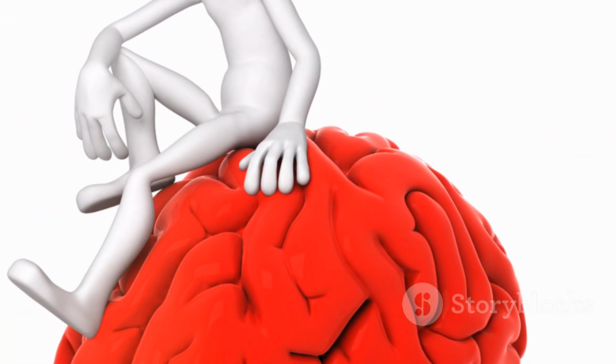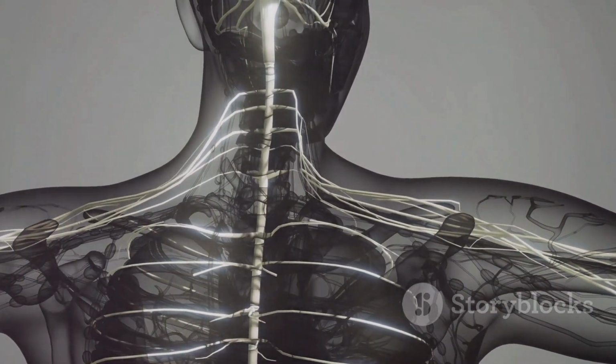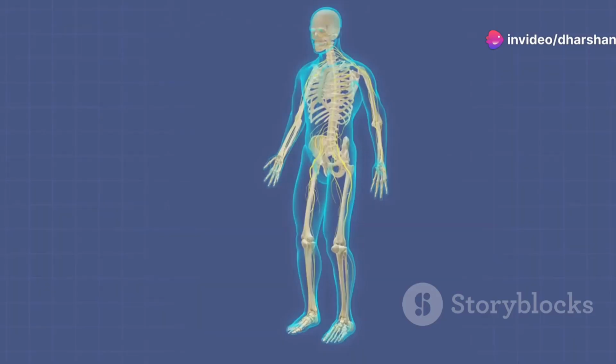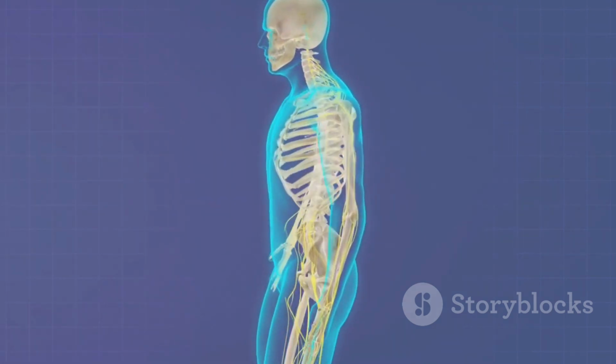Think of your brain as the CEO of your body. It is responsible for all your thoughts, emotions, and memories. It also controls your voluntary movements like walking or talking. Your spinal cord acts like the CEO's assistant, carrying out its instructions and relaying messages.